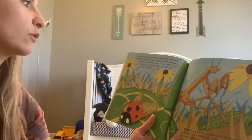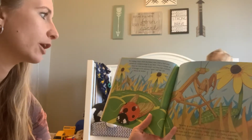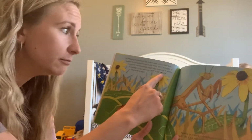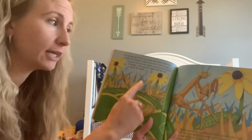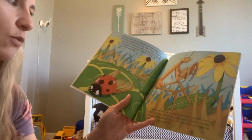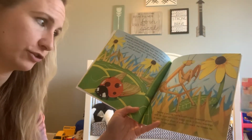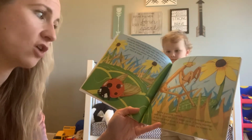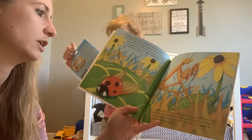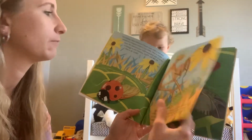Over a couple of hours, her shell becomes bright and fiery red. It sends a message to her enemies. Don't eat me or you'll be sorry. Nearby, a praying mantis watches with powerful green eyes. He is not worried by bright colors or flashy warnings, at least not when dinner is within his reach. He readies his claws and waits patiently.